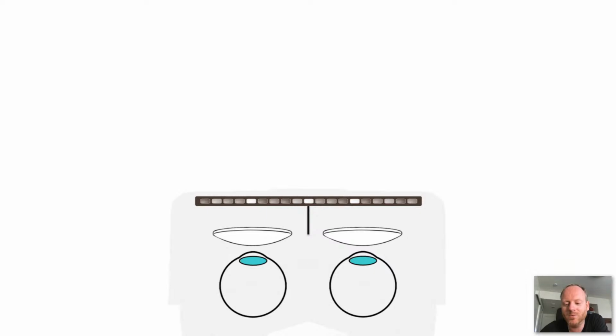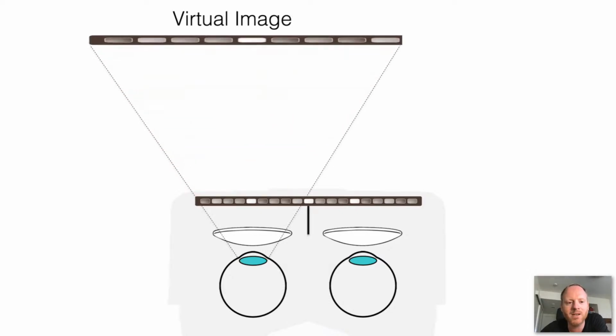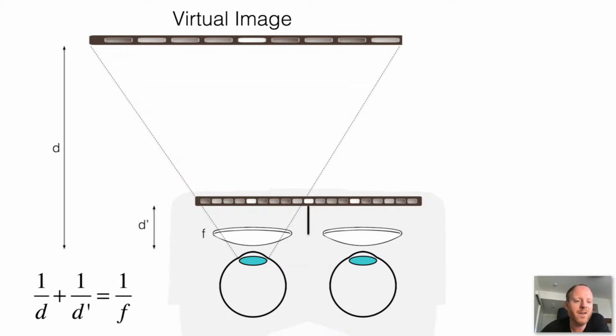One specific aspect that we've been working on in the lab is this idea of making this perceptually more realistic. And one aspect of perceptual realism is to be able to focus your eyes or accommodate them. The challenge with most existing VR and AR displays is that they have a micro display that sits behind a lens. We call this a magnifier design. And what that means is that there's a fixed distance at which this virtual image appears.